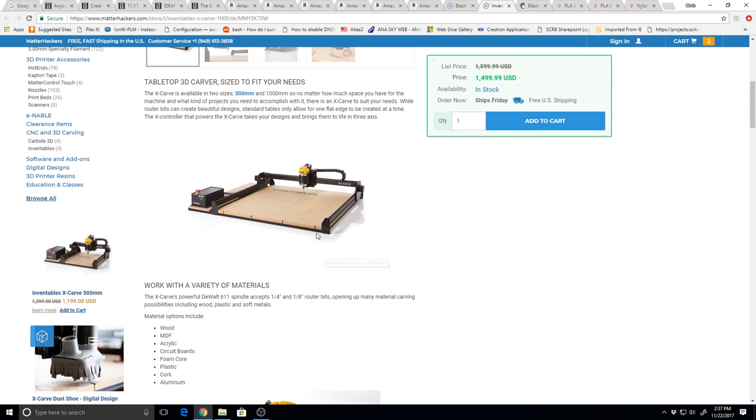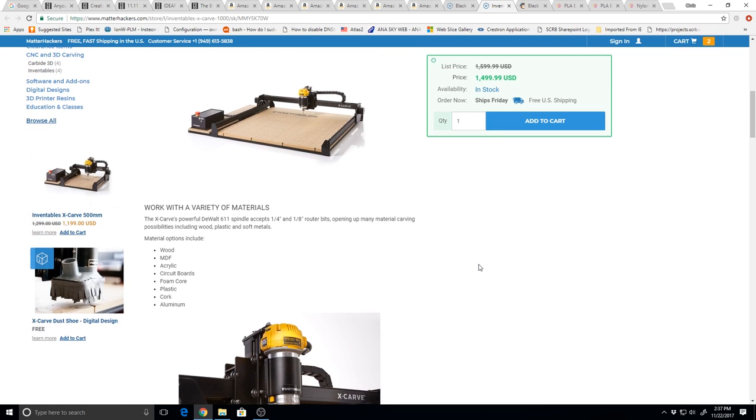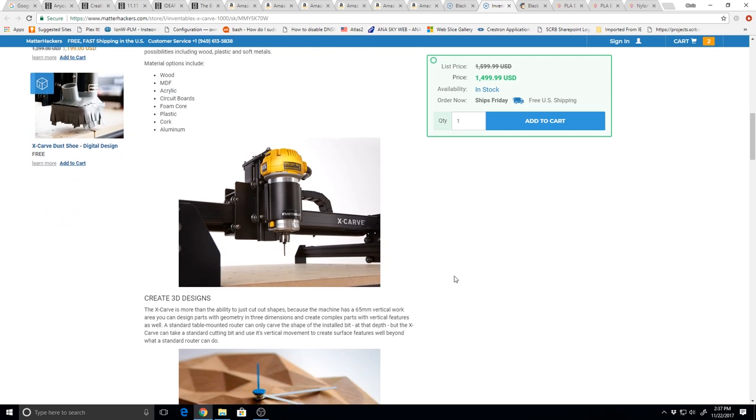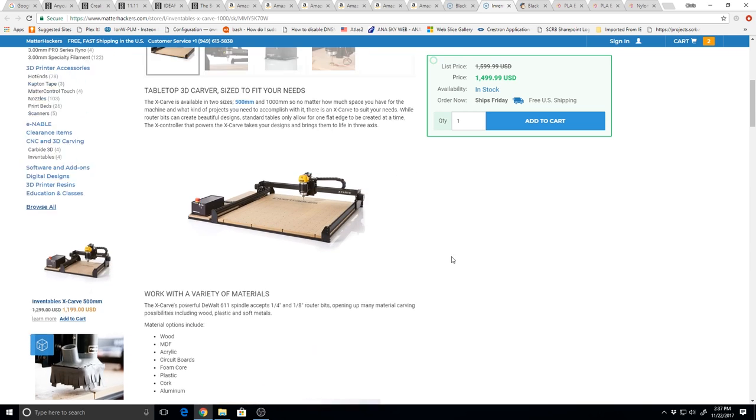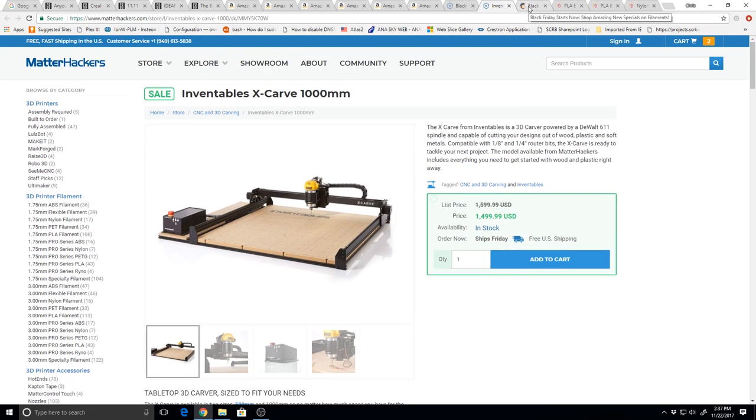It uses a standard DeWalt router. So it's made mostly for wood and acrylic and MDF and stuff like that. But you can do some minor milling on aluminum, and of course you could also do circuit boards with it if you wanted to make your own.